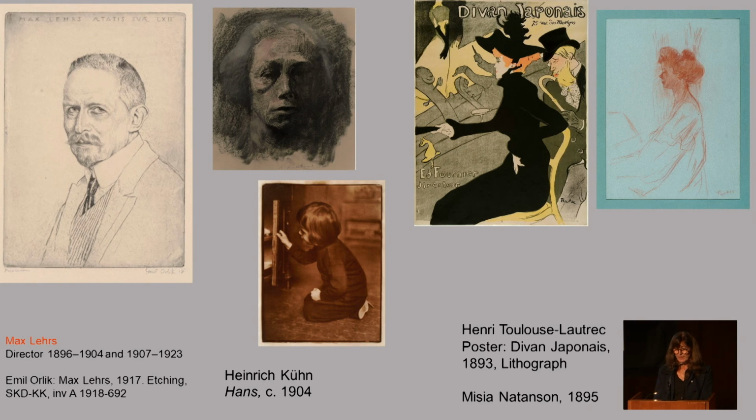Thanking the Kupferstich-Kabinett for its strong commitment to his son's work, Toulouse-Lautrec's mother donated 4 drawings in memory of her late son in 1904, one being the ravishing red chalk drawing of Misia Nathason playing the piano here in the slide and on view in the exhibition.